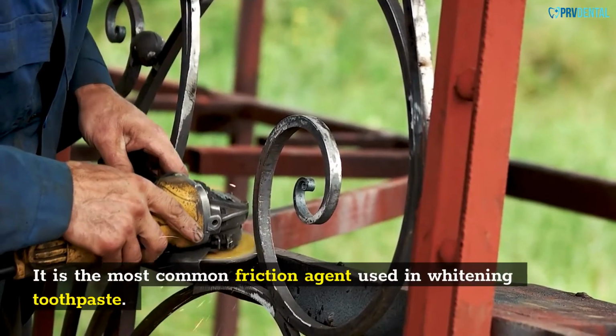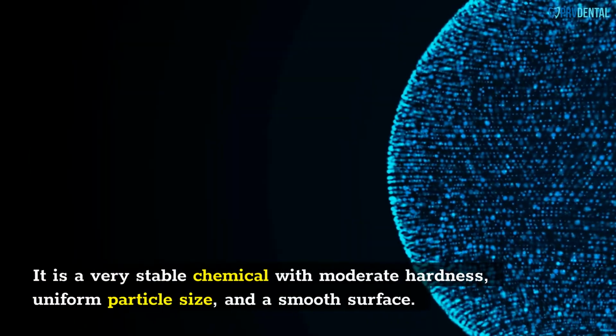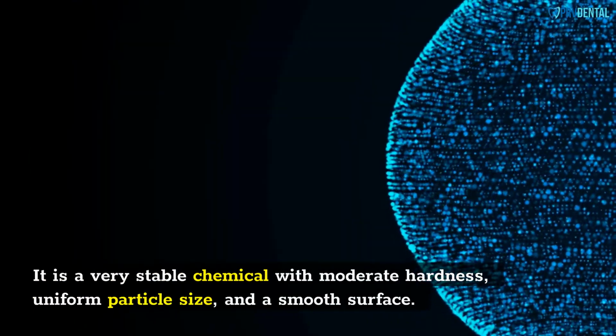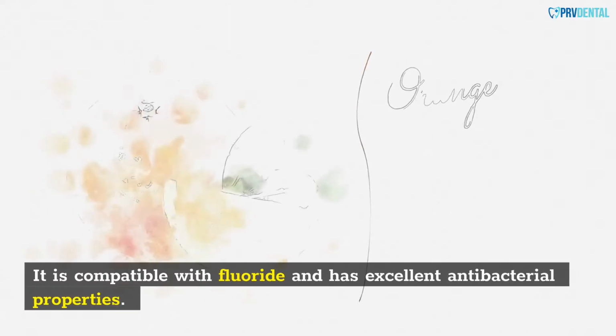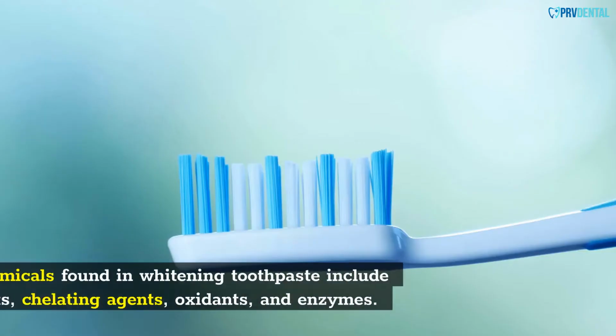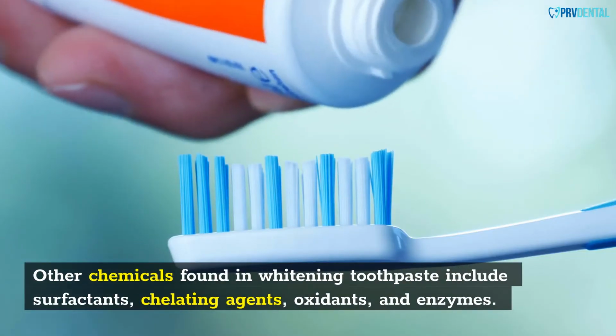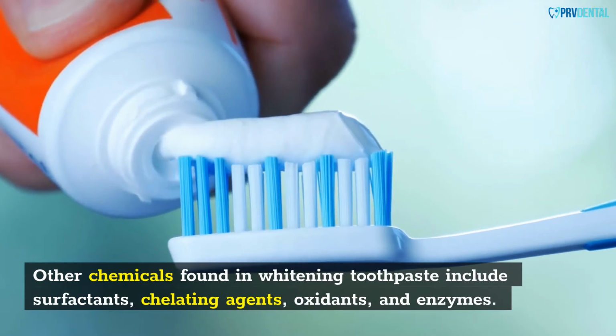It should be noted that most studies on this ingredient have focused on its safety for use on teeth. It is the most common friction agent used in whitening toothpaste. It is a very stable chemical with moderate hardness, uniform particle size, and a smooth surface. It is compatible with fluoride and has excellent antibacterial properties. Other chemicals found in whitening toothpaste include surfactants, chelating agents, oxidants, and enzymes.